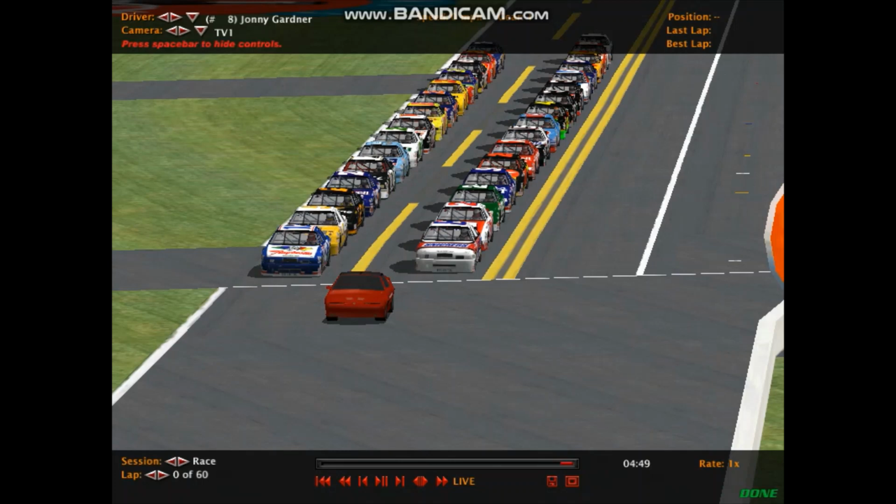So the field of 41 will line up for some racing here today as they wait for the word to fire the engines, which will be coming up here in just a couple of seconds.